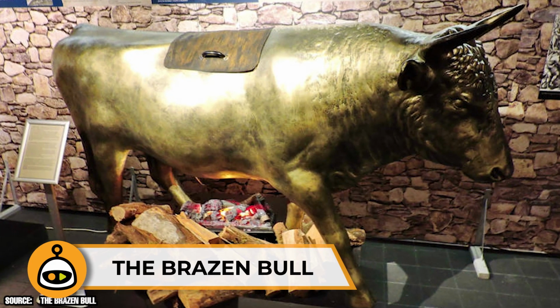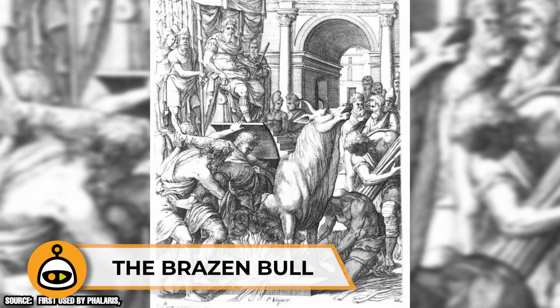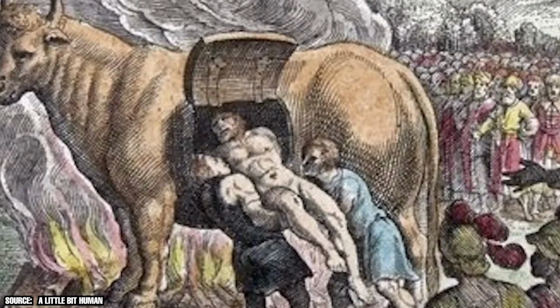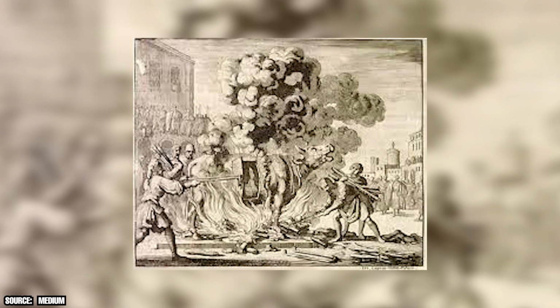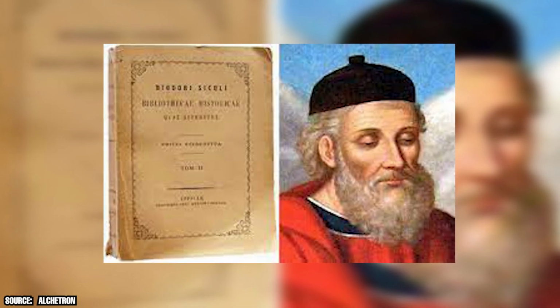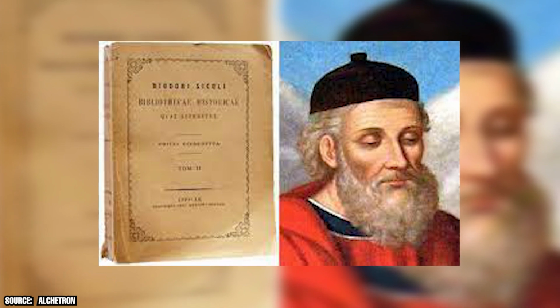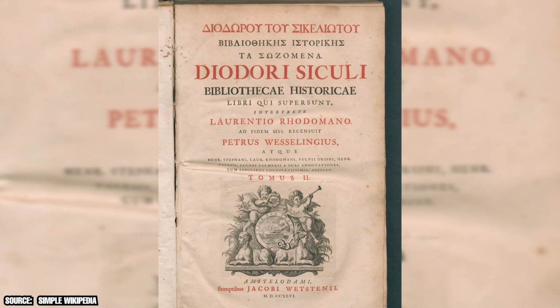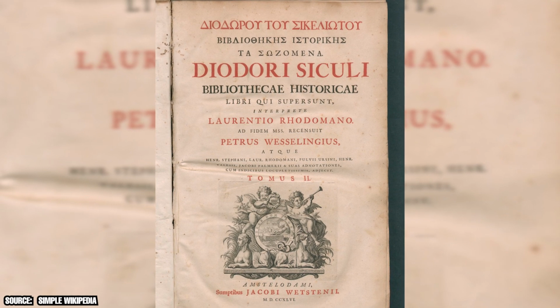The Brazen Bull. This ancient torture device is shrouded in myth. It was supposedly first used by Phalaris, the tyrannical ruler of Sicily, in the 6th century BCE. Historian Diodorus Siculus lived 500 years later, but he wrote about them, and Dante referenced them in his famous poem, the Inferno. The story may have been embellished, but it was awful.